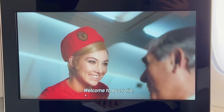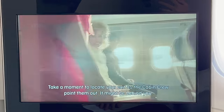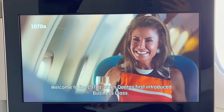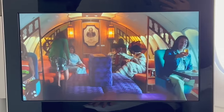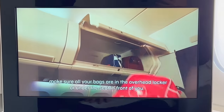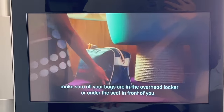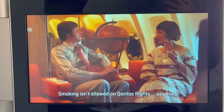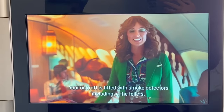Welcome to Australia. Take a moment to locate your exit as the cabin crew point them out. Welcome to the 1970s, when Qantas first introduced business class. Before you get underway, make sure all your bags are in the overhead locker or under the seat in front of you. Smoking isn't allowed on Qantas flights anymore. Your aircraft is fitted with smoke detectors, including in the lavatories.